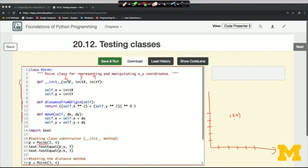Now, the purpose of the init method is to change the contents of self. Initially, self has no attributes, but after we've finished executing the init, then self should have two attributes. It should have an x attribute and a y attribute, and they should be bound to the corresponding values 3 and 4 that have been passed in. So to test the class constructor, we create a point, and then we check whether it has its attributes correctly set. Is its y attribute set to 4? Is its x attribute set to 3?